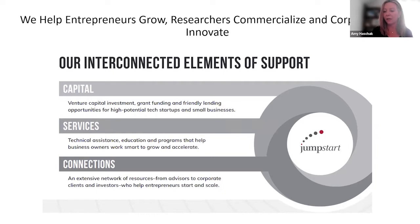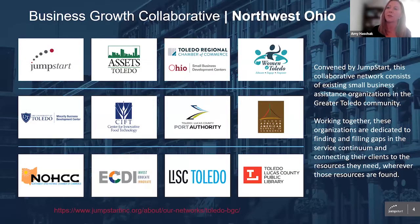In the Business Growth Collaborative, let me go to this next slide so you can see who all is involved in the Business Growth Collaborative. We have something called deal flow meetings. So once a month, we all get together and we talk about businesses that have come through any one of our doors that need assistance from one or more organizations in the room.